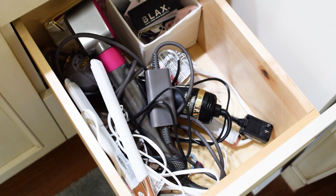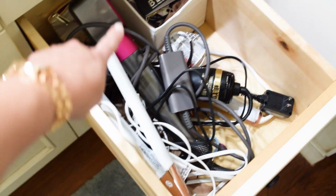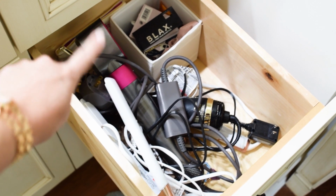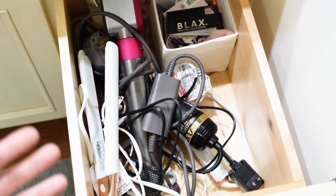Down one level, these are my most commonly used right now hair tools. So I have a whole other drawer of hair tools over there. But for now, I've been working with this T3 flat iron. I have the Dyson blow dryer that came with all of the attachments. That is not the typical Dyson blow dryer. The usual one is much bigger, but that is the tool that came with all of the other brushes with it. I think the styler is what it's called.